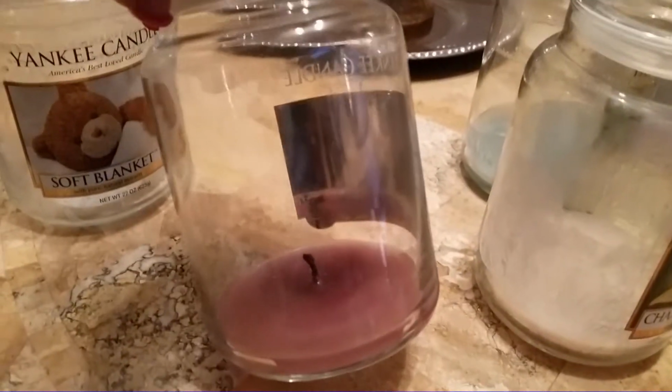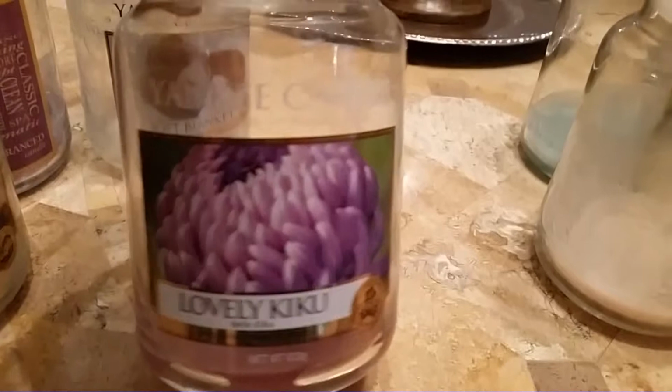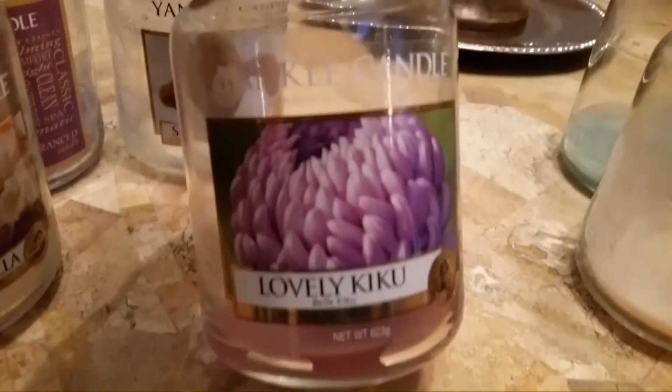Lovely Kiku, beautiful, clean burn. I had no problems with this whatsoever. It was so trouble-free, I actually ended up ordering another one the last time they had a sale, and I think I ordered two, actually.